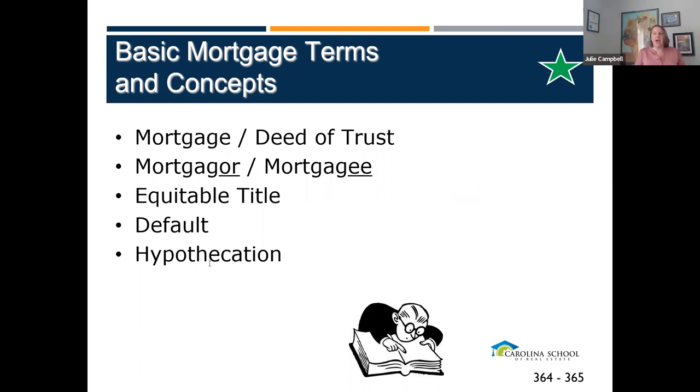Hypothecation is the act of pledging the property as security. You're pledging your property as security to the lender.